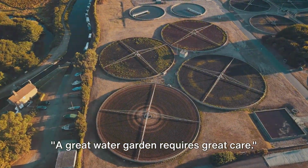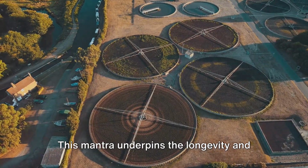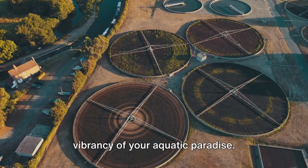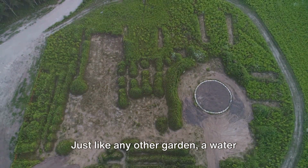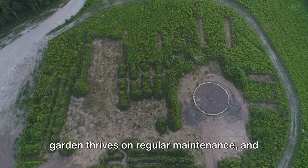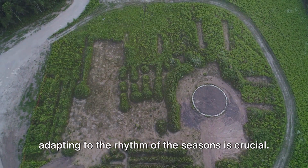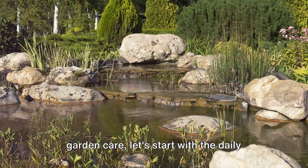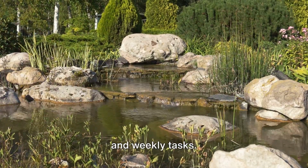A great water garden requires great care. This mantra underpins the longevity and vibrancy of your aquatic paradise. Just like any other garden, a water garden thrives on regular maintenance, and adapting to the rhythm of the seasons is crucial. As we delve into the world of water garden care, let's start with the daily and weekly tasks.